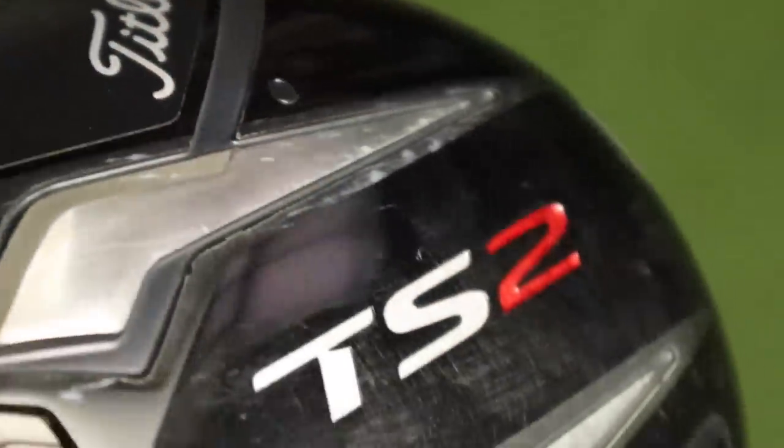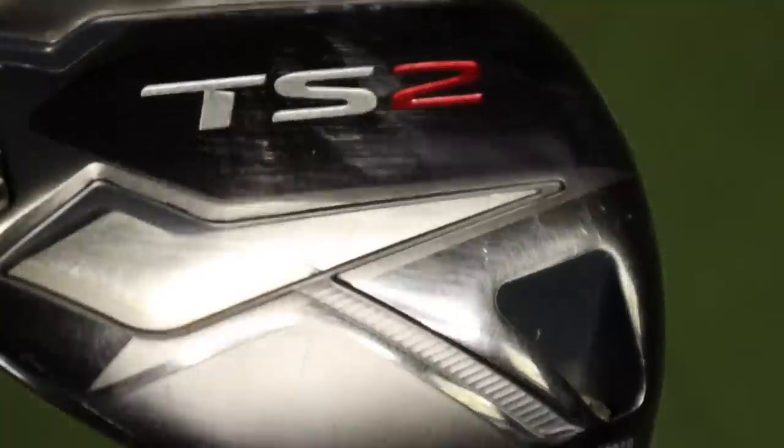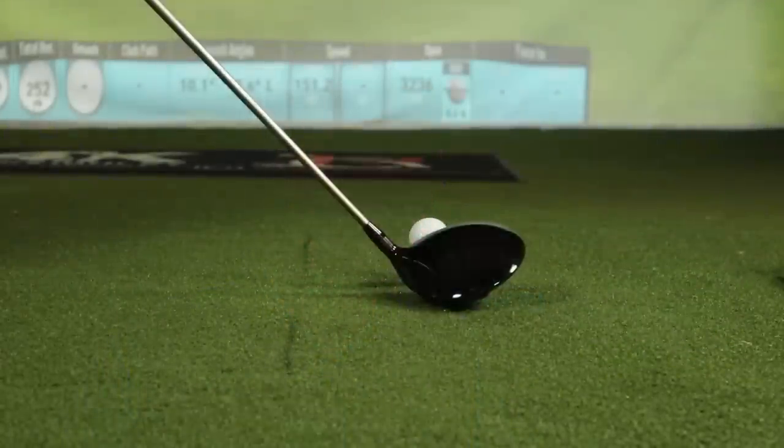Personally, this just shows how far Titleist have come as a company. If you'd said a couple of years ago that a Titleist driver was the most forgiving driver of 2019, remember this is purely opinion, then I would have laughed in your face. Titleist drivers in the past have always been known as difficult to hit, difficult to get on with. You need to be a player. Whereas now Titleist are really catering for the majority of golfers.